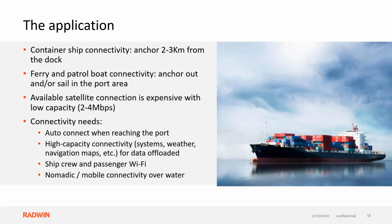So today's available solutions provide some challenges that need to be addressed. Satellite connectivity, as I mentioned, is highly expensive, especially as bandwidth requirement increases. And using a hard drive or a USB stick to offload the operational data is not very efficient, and it's open to human errors and also is time consuming.